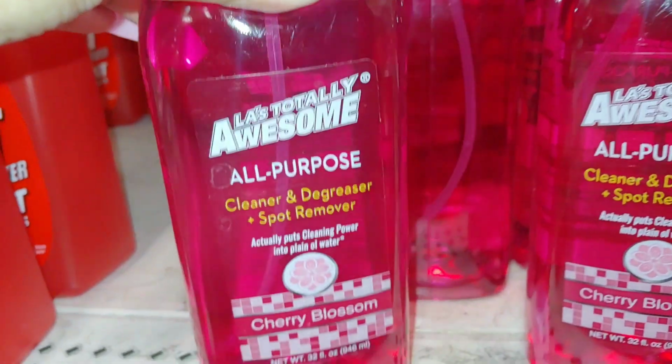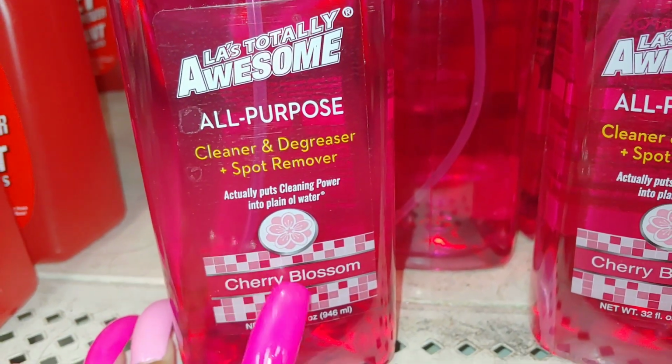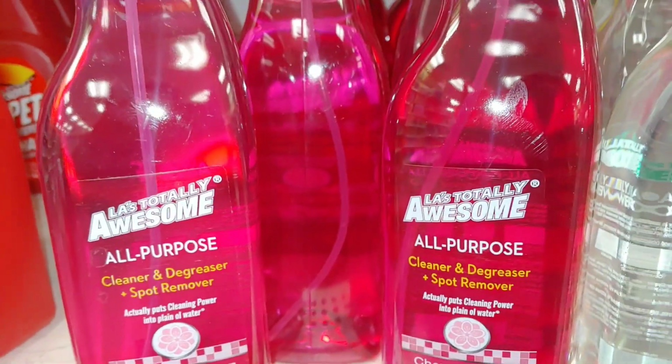Then they have this totally awesome all-purpose cleaner, degreaser, spot remover. And this is cherry blossom. So I'm going to get one of these.